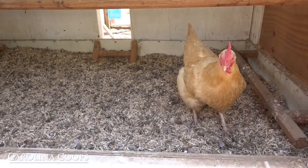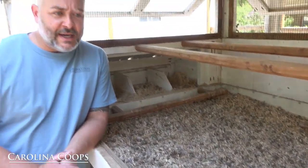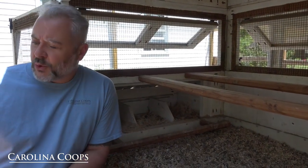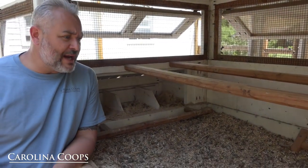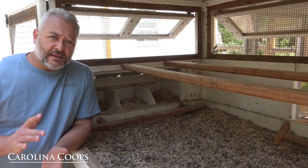Now, what we're going to be doing here soon is getting another video of cleaning out a hen house. It's going to be a little tricky because we don't have a lot of room back there, but I really want everyone to see everything about the deep litter system.